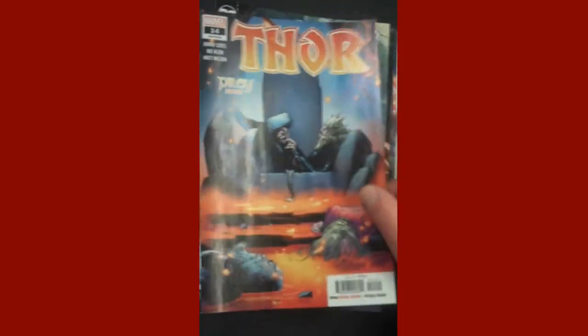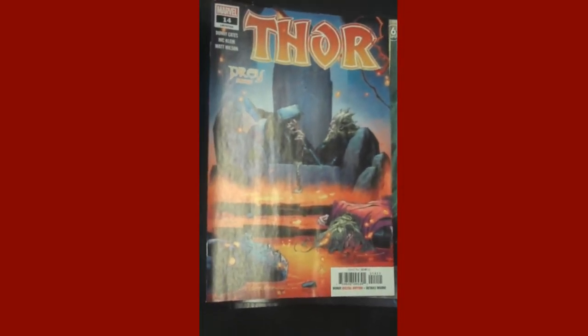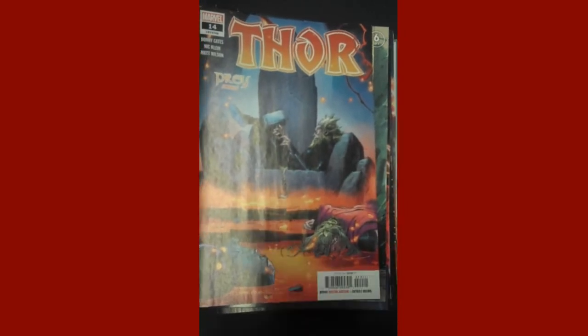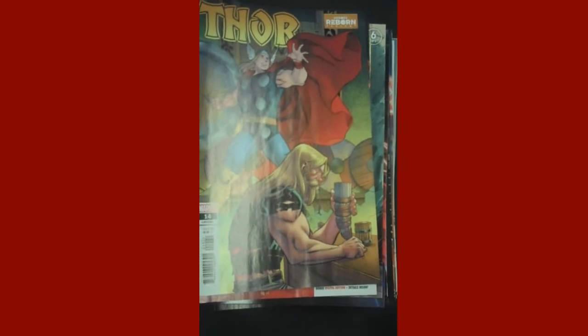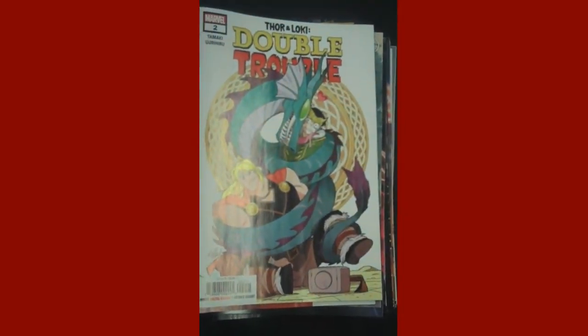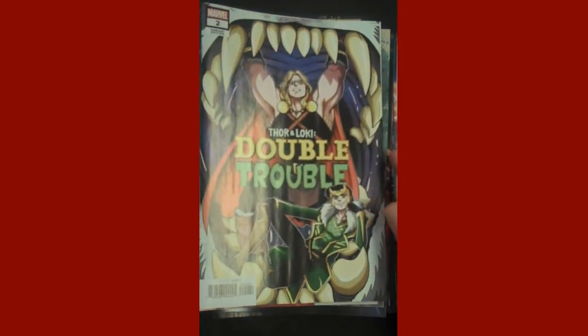Marvel's up next with issue 14 of Thor. Those of you that are enjoying the Donny Cates run. And then the Heroes Reborn, Thor, issue 14. Also from Marvel, Thor and Loki, Double Trouble, issue 2. And the great variant issue for that.